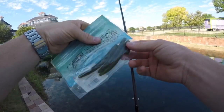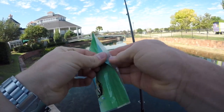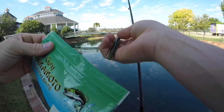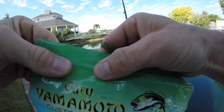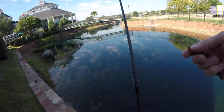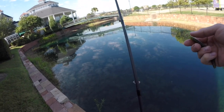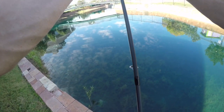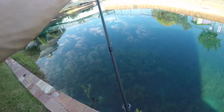These are the 4-inch. I prefer the 5 or 6. They sink a little faster, just fast enough. These sink so slowly. Your retrieve has just got to be insanely slow. You can't just keep popping it or else it comes right up to the surface. It's all good. Maybe they want something slow moving today. We got just the thing.